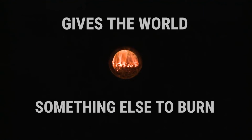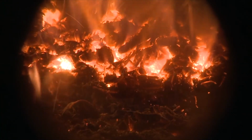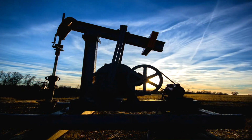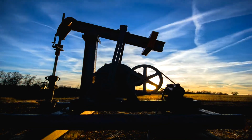Vince expects his new venture, Sky Diamonds, to produce 200 carats of the carbon-negative diamonds every month, but said that the facility could actually be scaled up to create 1,000 a month within the next year.